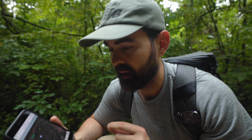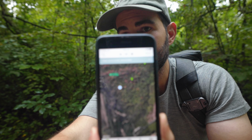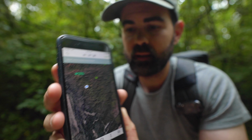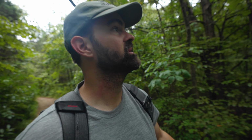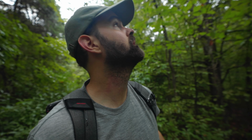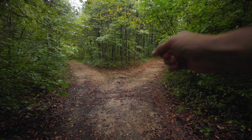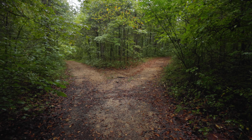Okay, the spot on the map that I'm trying to get to is this green dot. I am the blue dot, and I started down here in this parking lot looking for big leaves. Yet a lot of these trees have big leaves. How big are the leaves? We got a fork in the road. Should I go right or should I go left? I'm going right.